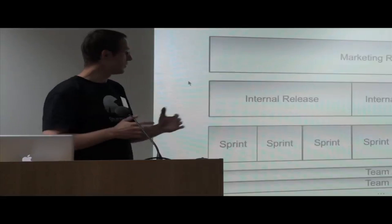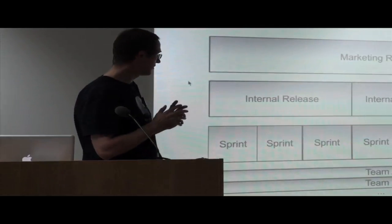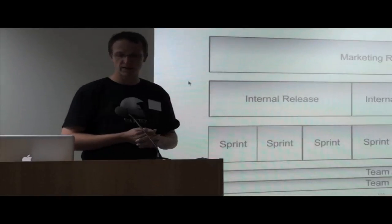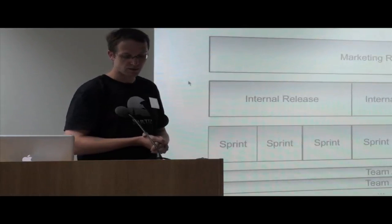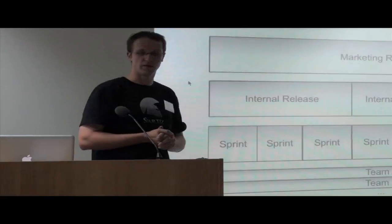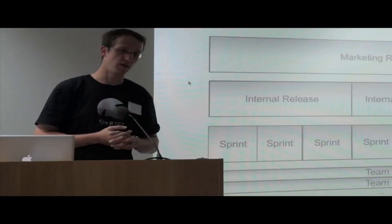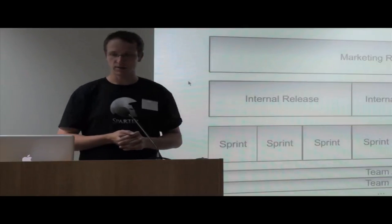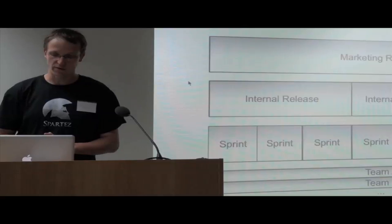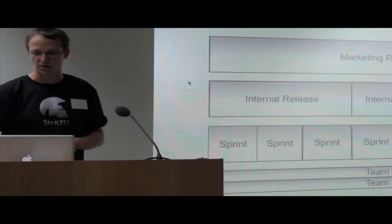We have this marketing release, which may take from a few to a dozen iterations, internal releases, and in internal releases we have sprints, and teams work in parallel. Sometimes a single team may work on just a single subsystem. Sometimes a single subsystem of the bigger product requires work of several teams together, and sometimes one team works on 2 or 3 subsystems. So we have this non-trivial many-to-many relationship here.